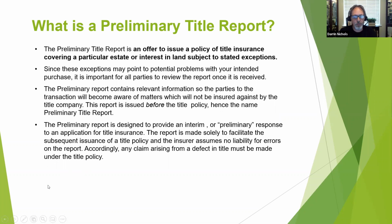The preliminary report is designed to provide an interim or preliminary response to an application for title insurance. This report is made solely to facilitate the subsequent issuance of the title policy, and the insurer assumes no liability for errors on the report. Accordingly, any claim arising from a defect in title must be made under the title policy.